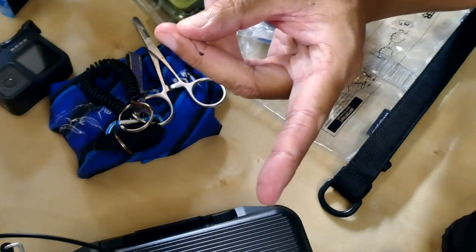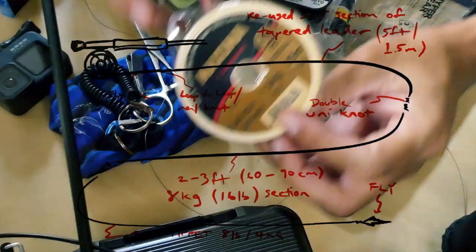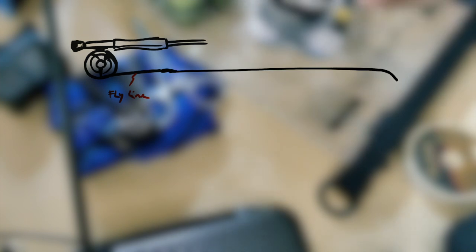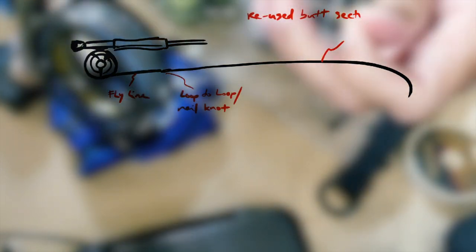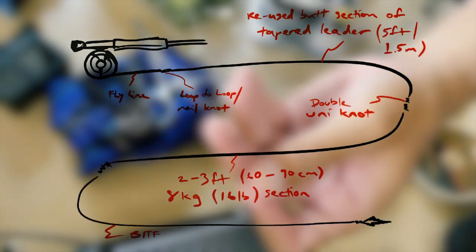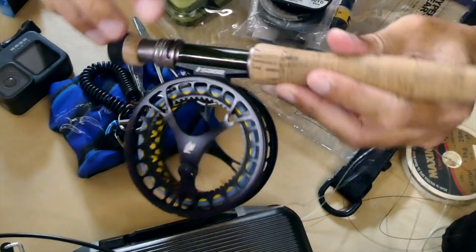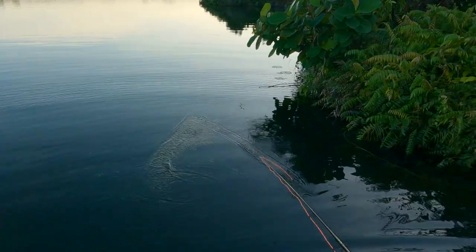So 2 feet of a bite tippet, and then I have about 2 feet of this Maxima 8.5 kg section. And then I probably have roughly about 4 or 5 feet of a used butt section of a tapered leader. So I connect the lines using a double uni knot. So today I only use a sinking line. Sometimes I will also have a floating line to cast properly.